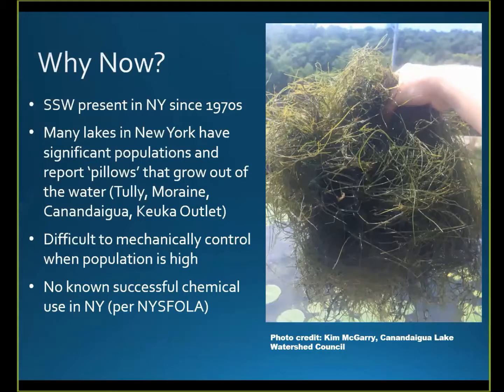So while we've seen some significant population in Tully Lake, Lake Moraine, Canandaigua Lake, it's growing out of the water column. But there's such a gap analysis here for information on control. So we're looking at increasing our preventative strategies, but how do we control what we have as infestations currently? And speaking with NYSIPM, Nancy Mueller has indicated that there's no known successful chemical use in New York State.